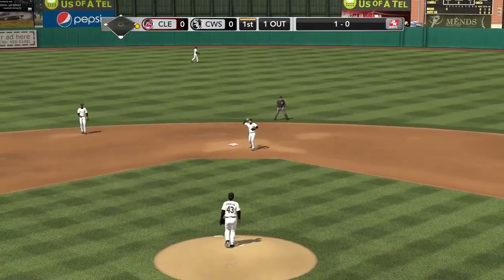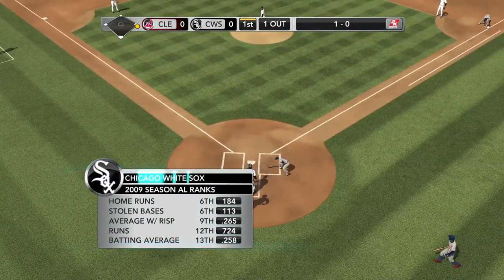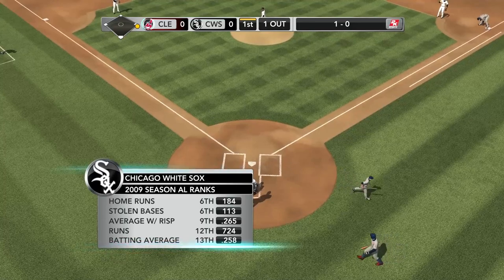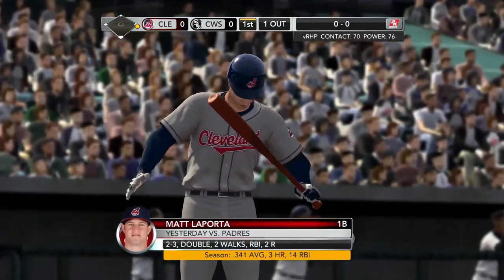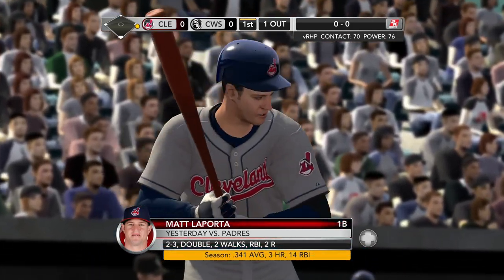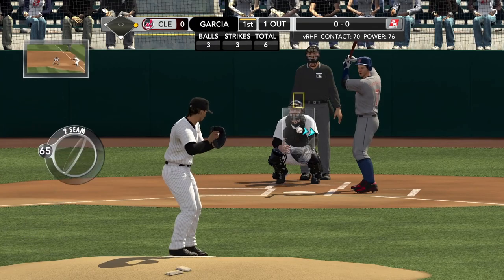Now batting. Well, we've got a moment to look back to last year's Chicago White Sox and see how they ran. 6th in home runs, 6th in stolen bases. And they were in the top 10 in team batting average with runners in scoring position, getting a lot of clutch base hits, and that's a great stat for a team that wants to win ball games. Runner at first with one down.